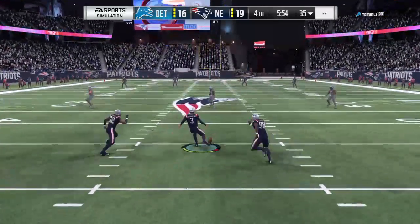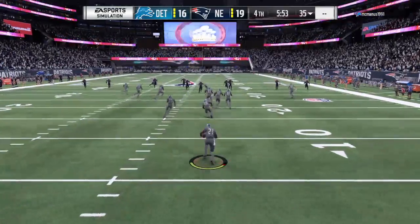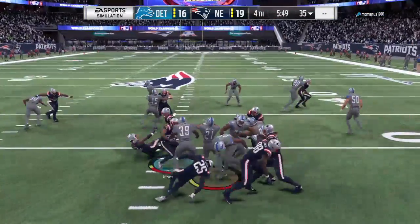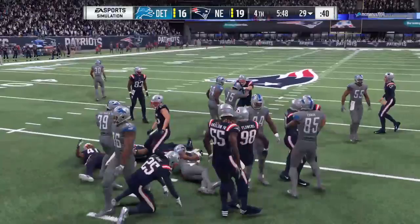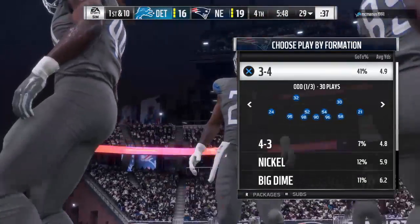Gronkowski now out to kick it away. This will be fielded at the 6. And a good return as he'll be stopped just shy of the 30-yard line. And Detroit getting set to go now.